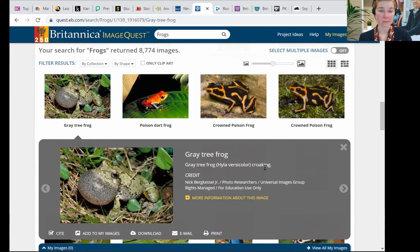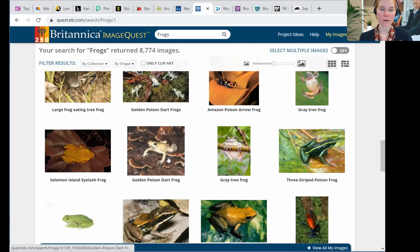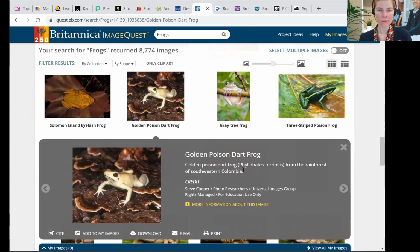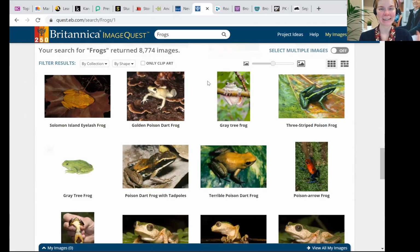It describes what it's doing. That's very cool. So yeah, more information than what you're going to get on a regular Google image search. There we go, it gives you location and everything. Wow, I'm just very impressed. Okay, that is Britannica Image Quest.